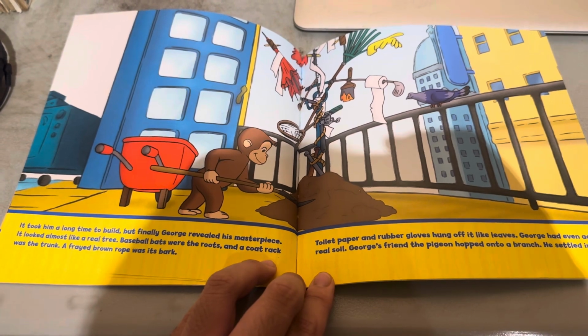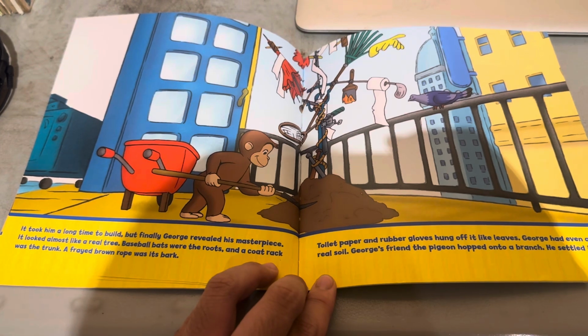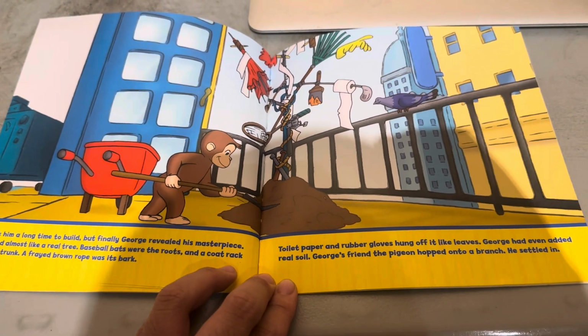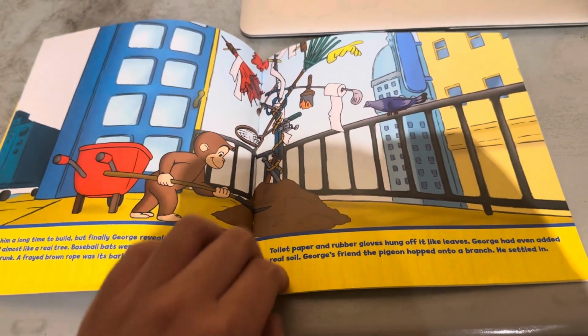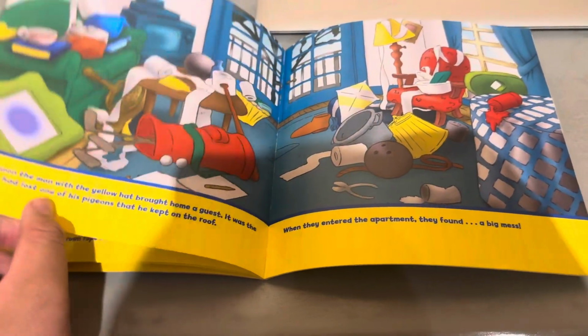Baseball bats were the roots, and the coat rack was the trunk. A frayed brown rope was its bark. Toilet paper and rubber gloves hung off it like leaves. George had even added real soil. George's friend the pigeon hopped on a branch and settled in.